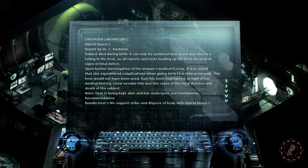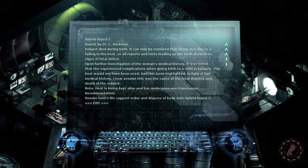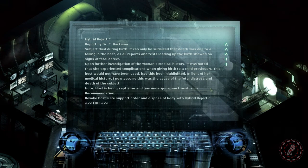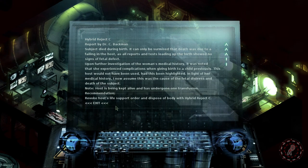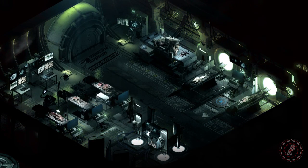Subject died during birth. It can only be surmised that the death was due to failing in the host, and all reports and tests leading up to the birth showed no signs of fetal defect. Upon further investigation of the woman's medical history, noted that she experienced complications when giving birth to a child previously. This host would not have been used had this been highlighted. In light of her medical history, I now assume this was the cause of the fetal distress and death of the subject. Host is being kept alive and has undergone 1 transfusion. Recommendation, revoke the host's life support order and dispose of the body.